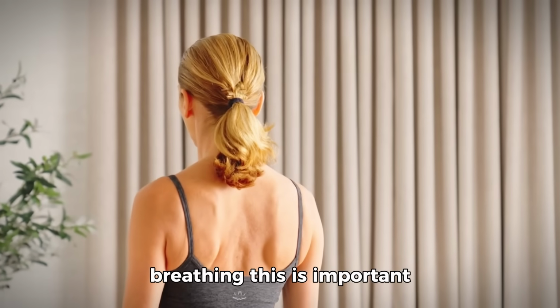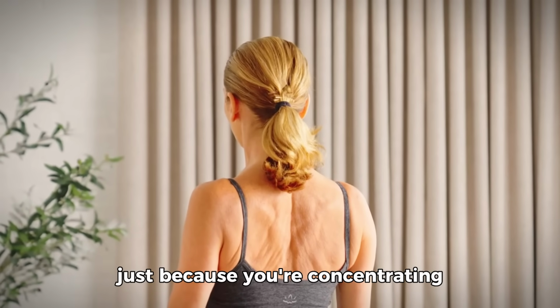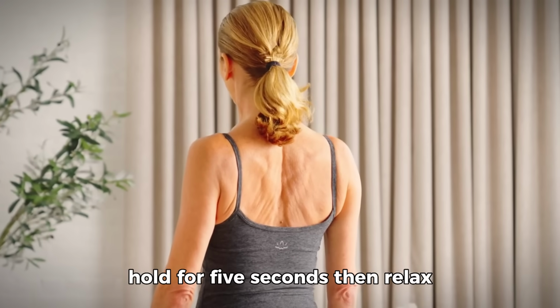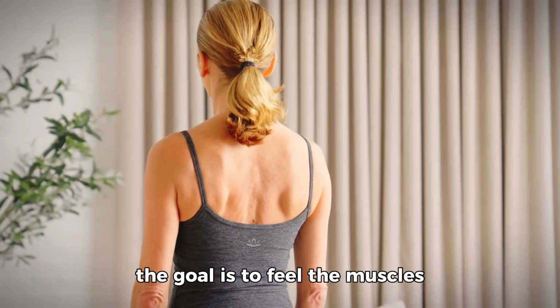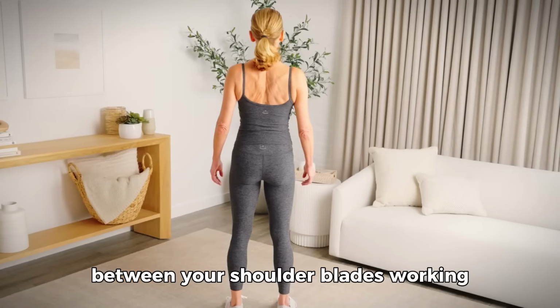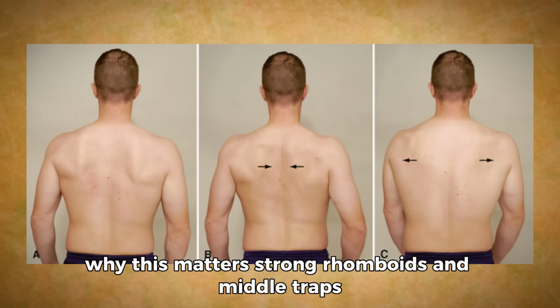Breathing. This is important. Breathe normally throughout. Don't hold your breath just because you're concentrating. Hold for 5 seconds, then relax. The goal is to feel the muscles between your shoulder blades working, not to create tension in your neck or shoulders.